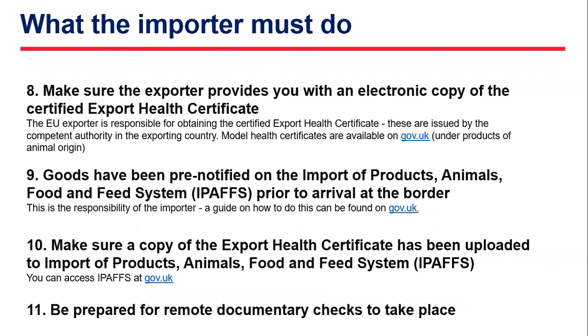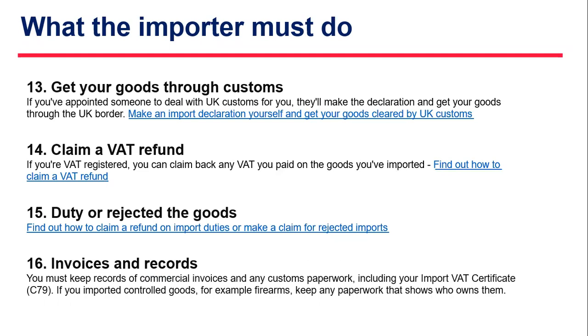8, obtain an electronic copy of the Export Health Certificate from the exporter. 9, raise a pre-notification on IPAFFS prior to arrival at the border. Again, this can be done by an agent acting on their behalf. 10, upload the electronic copy of the Export Health Certificate to the IPAFFS notification. 11, be prepared for remote documentary checks to be carried out. 13, get your goods through customs. 14, claim a VAT refund. 15, claim for any rejected goods. And finally, 16, keep a record of invoices.